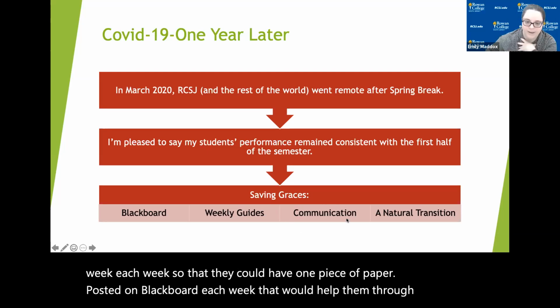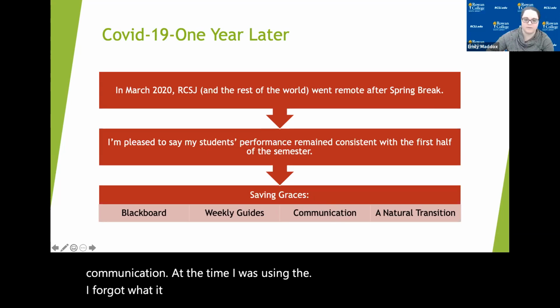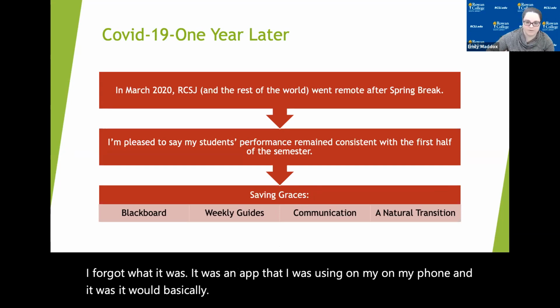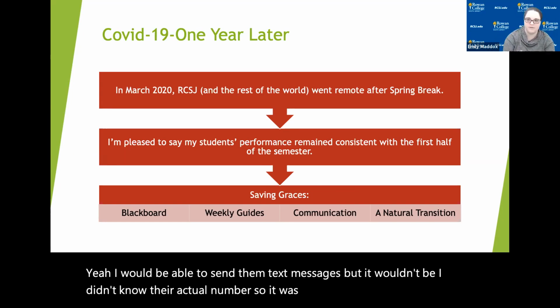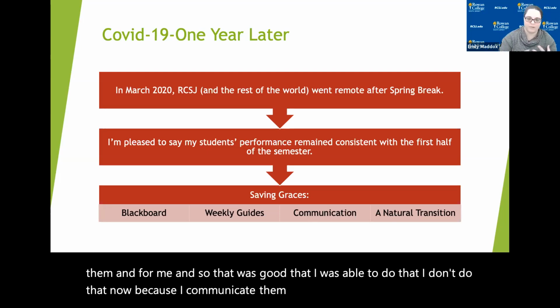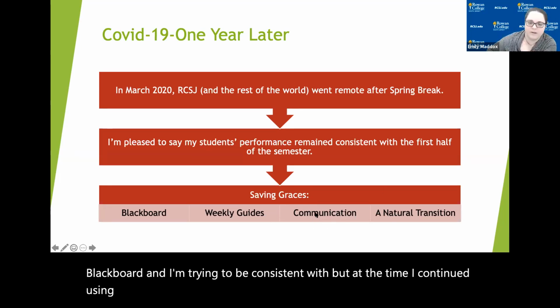Regular communication. At the time, I was using an app on my phone, I forget which one, and they could sign up for the app, and I would be able to send them text messages, but I didn't know their actual number. So there was a degree of privacy for them and for me. And so that was good that I was able to do that. I don't do that now because I communicate with them solely through Blackboard, and I'm trying to be consistent with that. But at the time, I continued using the communication devices that I already was using.